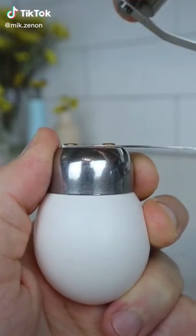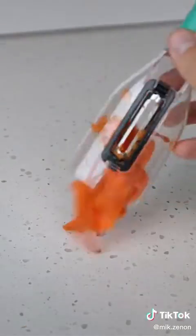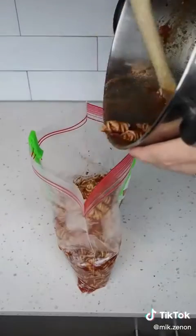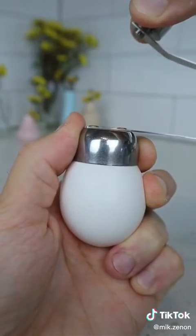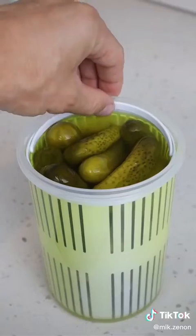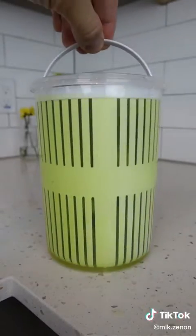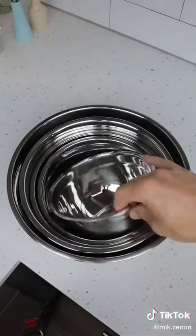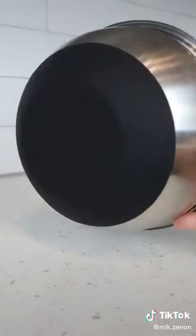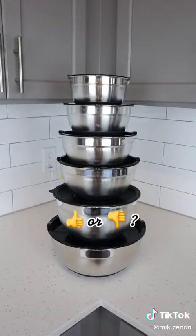Kitchen gadgets you need or don't. This peeler comes with two other blades and has a container for waste to keep your kitchen clean. This Ziploc stand is adjustable and holds your storage bags open so you can transfer meals without anyone's help. This gadget simplifies cracking eggs and makes a perfect hole at the top. This container can store up to 2 jars of pickles or olives and has a built-in strainer that lifts so you can grab pickles without getting your fingers wet. And this stack of mixing bowls is entirely collapsible and comes with a removable center with 3 different graters to make life easier in the kitchen. They each have non-slip bottoms, come with these, and are great for saving space. So are these something you need or don't?